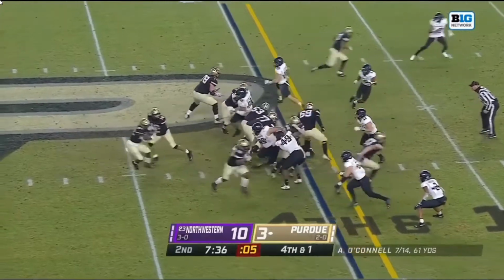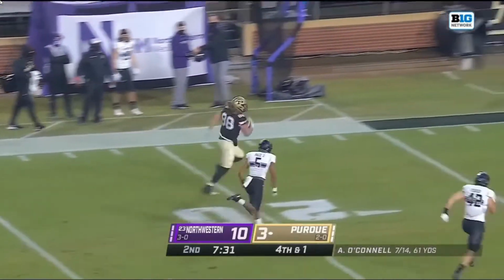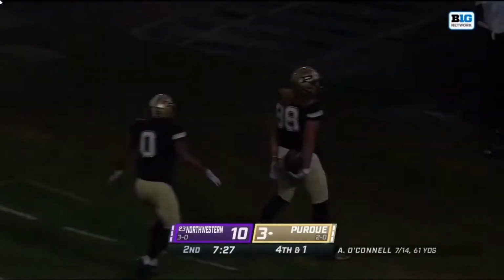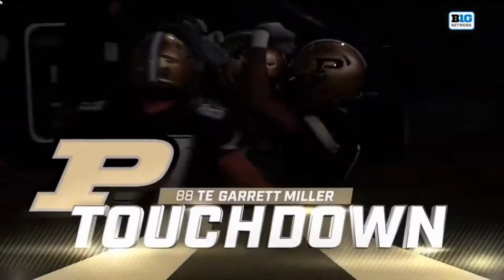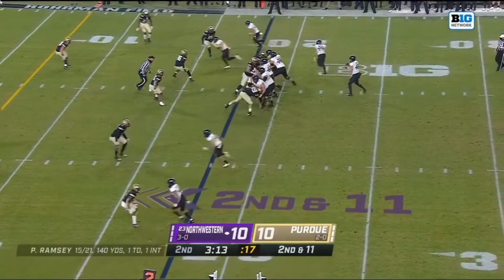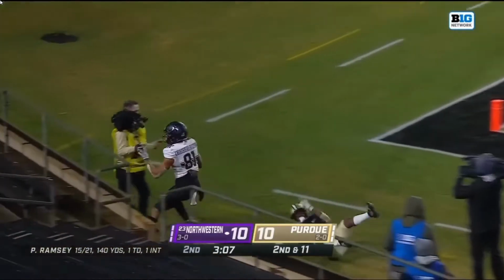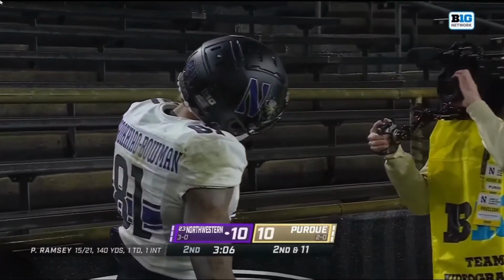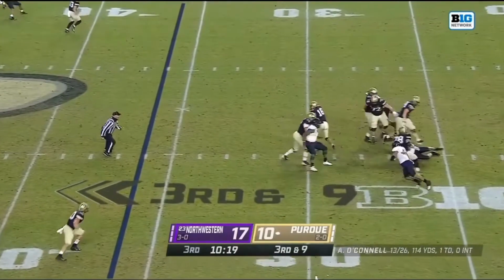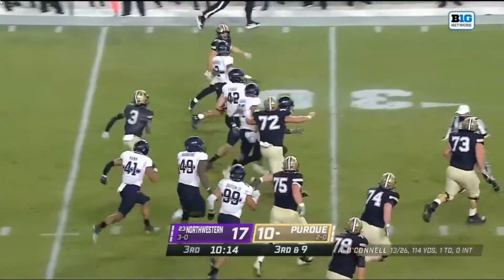Fourth and 1, Purdue's Aidan O'Connell baits the defense to leave a wide open Garrett Miller, who takes it 40 yards to tie the game at 10. Second and 11, Peyton Ramsey airs a perfect throw 18 yards to Ramad Bowman for their second touchdown of the game, 17-10 Northwestern. Third and 9, Aidan O'Connell attempts to scramble as defensive end Eku Leota catches up and forces the fumble recovered by linebacker Paddy Fisher, who returns it to the Purdue 18.